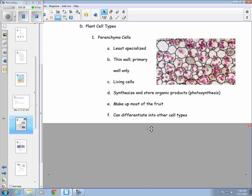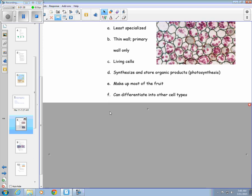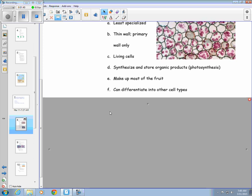Parenchyma cells can also differentiate into other cell types. Seeing that they're not very specialized, they can later become other types of cells. So most cells in a plant start off as a parenchyma cell.